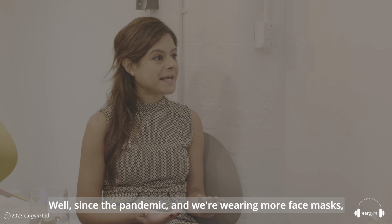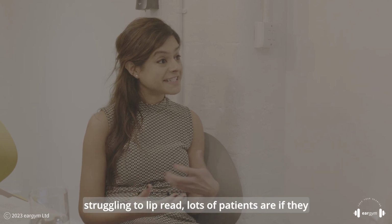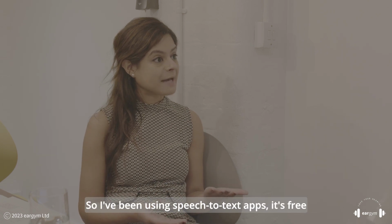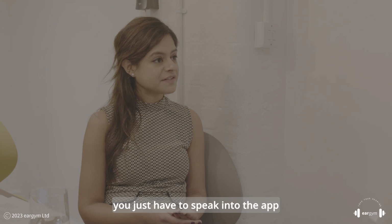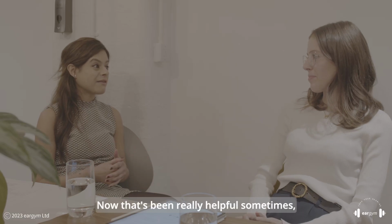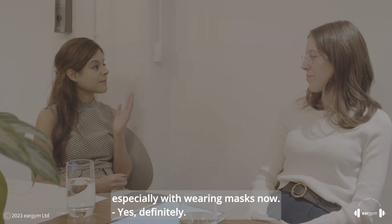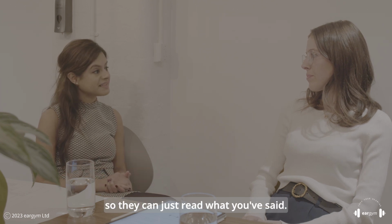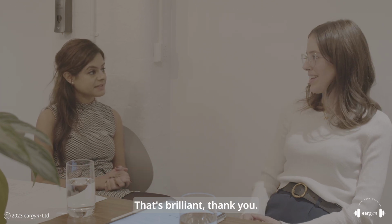Well, since the pandemic and we're wearing more face masks, patients struggle to lip read, as they usually lip read. So I've been using speech to text apps. It's free. You just have to speak into the app and then the subtitles come up. That's been really helpful, especially with wearing masks now, and they definitely struggle to lip read. So they can just read what you've said. So that's a top tip there. That's brilliant. Thank you.